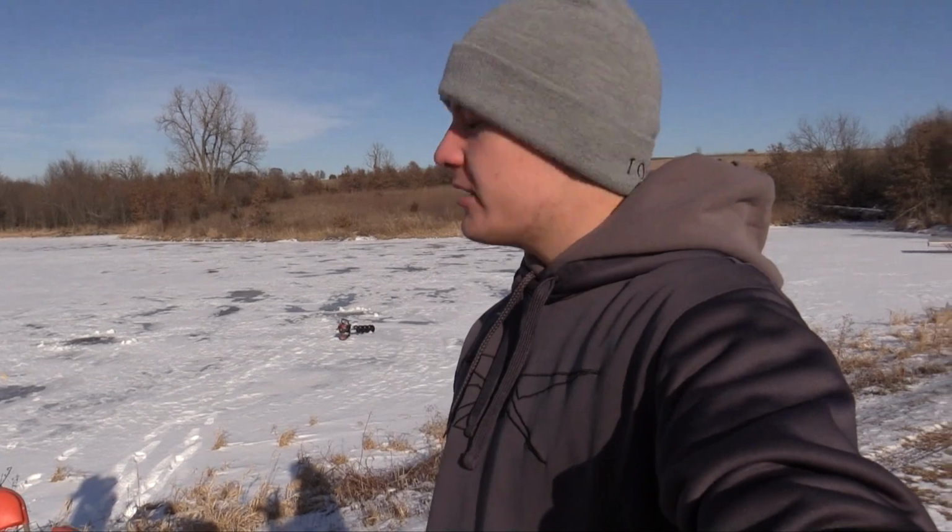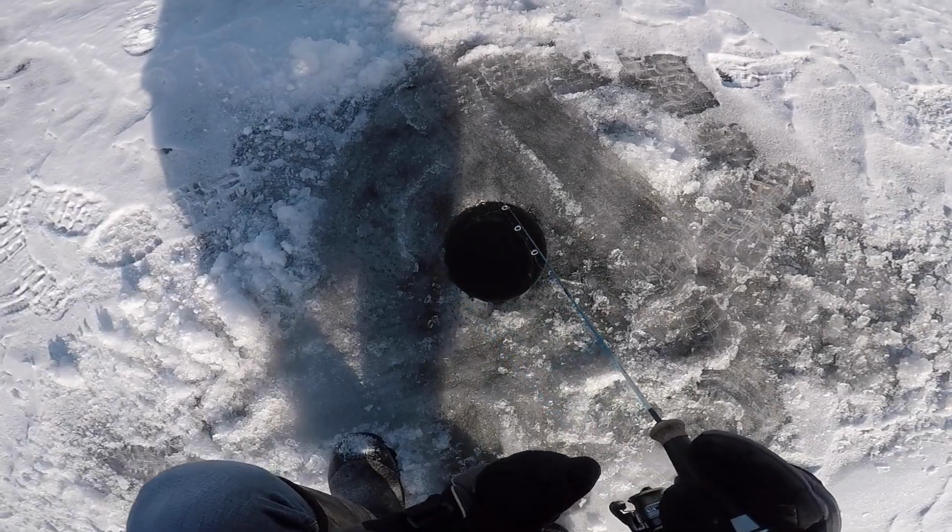And then, as you can see in the title, we plan to hook the drone up and catch a bluegill or maybe a bass, who knows, with the drone. So that should be interesting. We already drilled some holes. We're gonna hole hop until we find a good concentration of them, and then set the drone up and see if we can catch one. So we'll show you the setups and hopefully some fish here in just a minute.